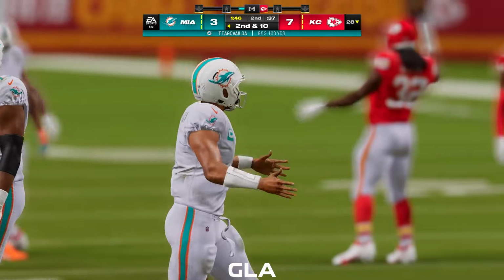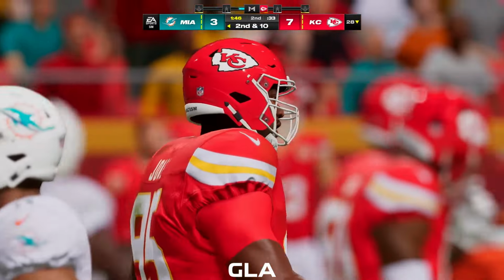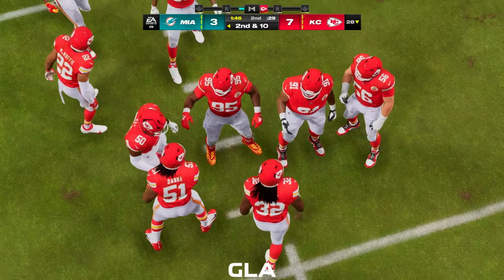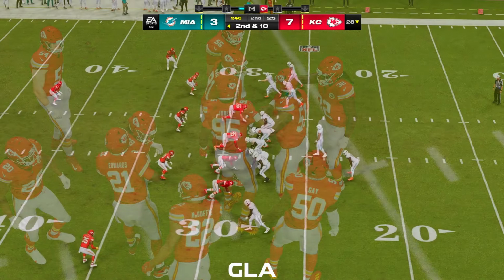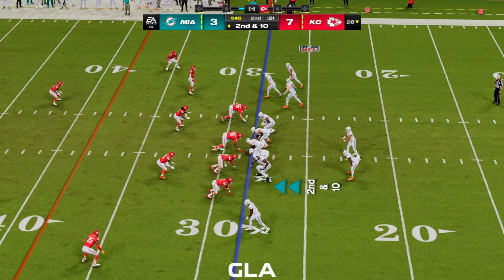Each head coach, can you hang in there and not try and force something that could put your team in some jeopardy? To this point, I've been impressed with the work defensively. They have not allowed a lot of receivers to run free. And there's another example, another incompletion. So now they'll come up on second and 10, once again from the 28.